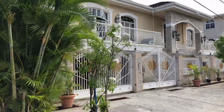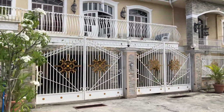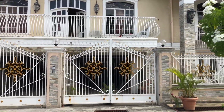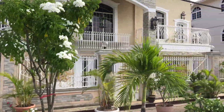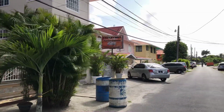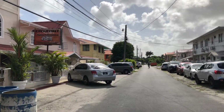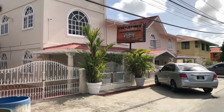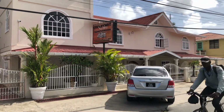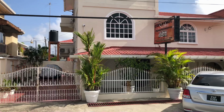Now, these are residential buildings, right? But what has happened in recent times is that some of the residences have been converted into commercial buildings. This one is a hotel. It's called Comfort Suites Apartments, right? Comfort Suites Apartments is over here.